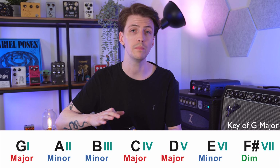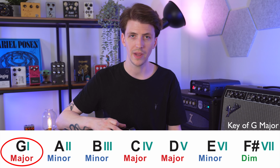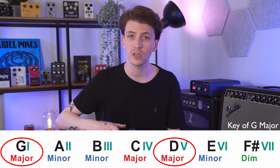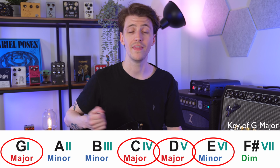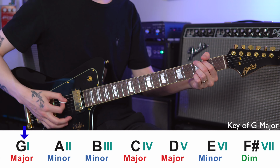For example, one of the most popular chord progressions of all time is a 1, 5, 6, 4. Now, if I were to play a 1, 5, 6, 4 in the key of G major, my 1 chord would be a G major, my 5 chord would be a D major, my 6 chord would be an E minor, and then my 4 chord would be a C major. And that would sound like this if I played it.